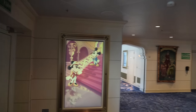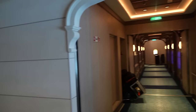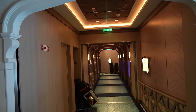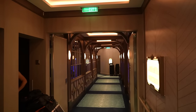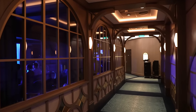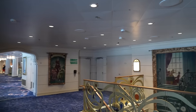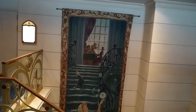So now we are on the other side of the ship. Which way is forward? Forward is this way. So we are on the starboard side. Looking back, this is Luna over here. And like I said, we've already been to Luna. Oh, and it looks like they're doing something in here, some karaoke maybe in there. So now we are headed back to the Grand Hall, the Grand Atrium, still on deck 4. Lots of Cinderella tapestries. Lady Tremaine and her daughters, Anastasia and Drizella Tremaine.